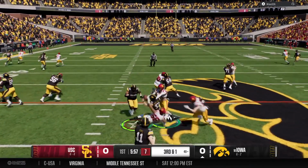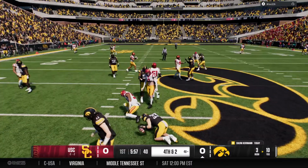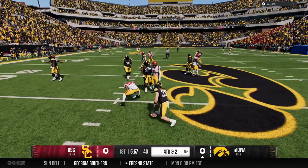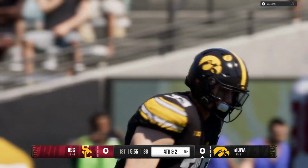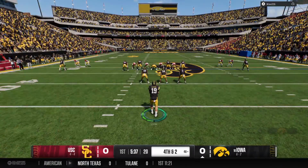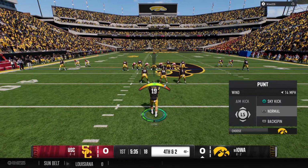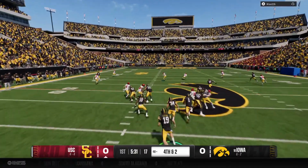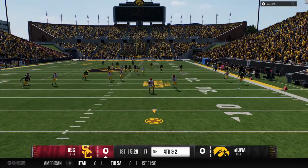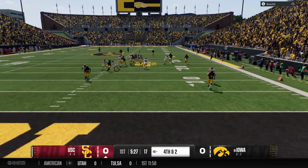On 3rd and short, they'll ride the running back here. They bring him down, and he's going to lose a yard on that one. Man, that linebacker timed that play so well. I'm surprised the running back even held on to the football. They're lucky that was only a tackle for loss. And the Hawkeyes will punt it away on 4th down. Promising start to that drive, sort of fizzled out, and they'll have to punt it away.